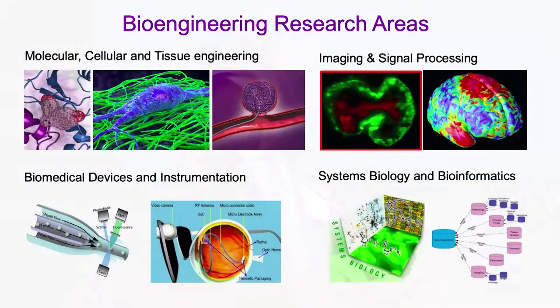Next slide. So now I want to briefly talk about what we do here in bioengineering at UCLA. Roughly, we divide our research into four areas. Probably you don't know, 40 years ago, in here, orthopedic surgeons, material scientists, and mechanical engineers already collaborated to analyze artificial implants. So nowadays, we have expanded much more. The first area is called molecular, cellular, and tissue engineering. In this area, we engineer molecules for drug delivery to treat cancer, to treat diabetes, and many other diseases.